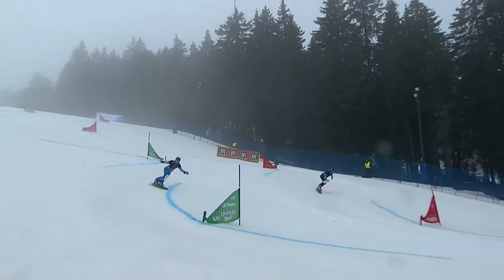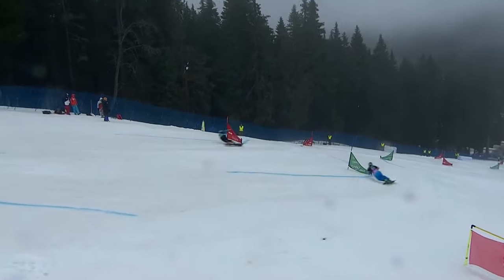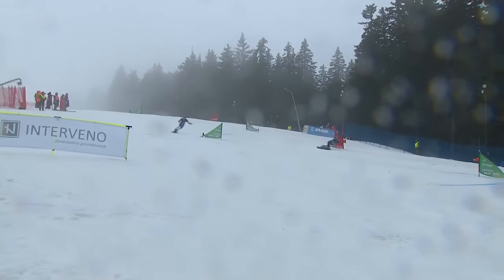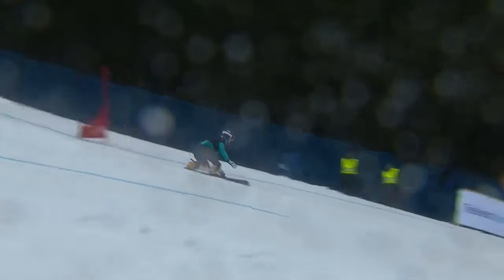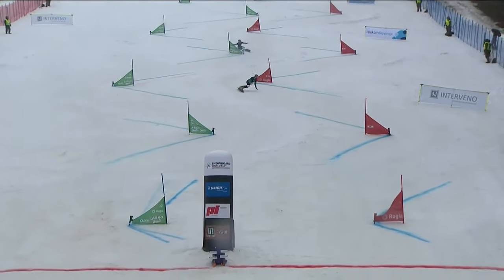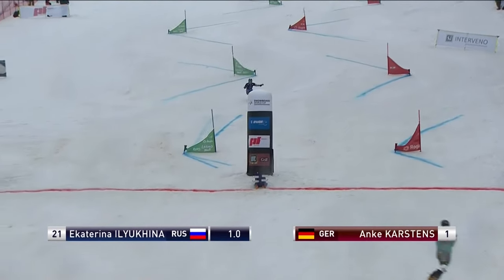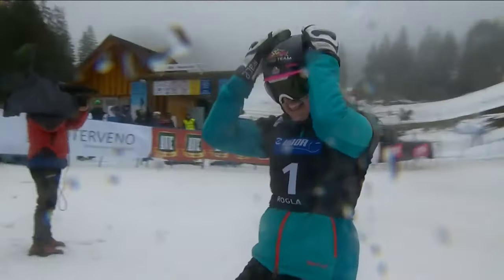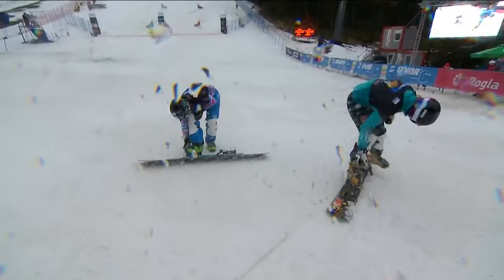And she has closed that gap nicely. So Carstens is in a little bit of trouble. Oh, and Ilyukina's down. Oh, and that's it. Anker Carstens will just ride this one through to the finish and into the quarterfinals. Takes it by over 2 seconds in the end, and Anker Carstens is delighted to be through to the quarterfinal.